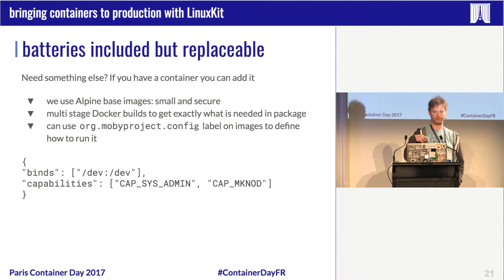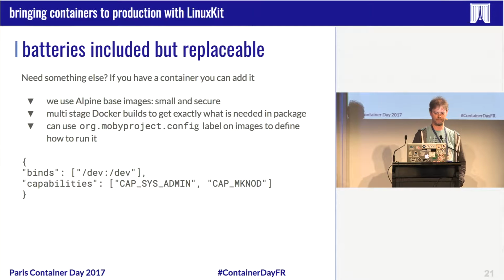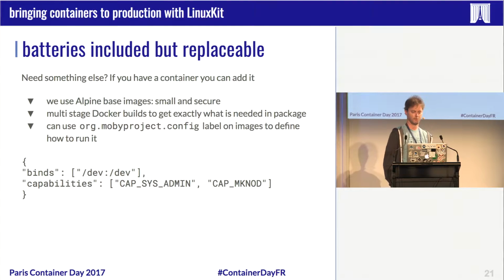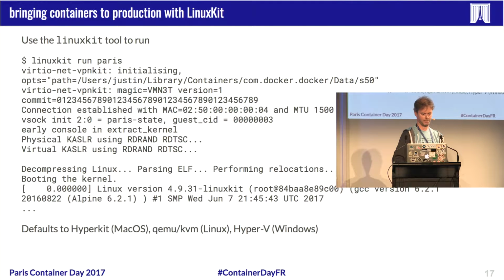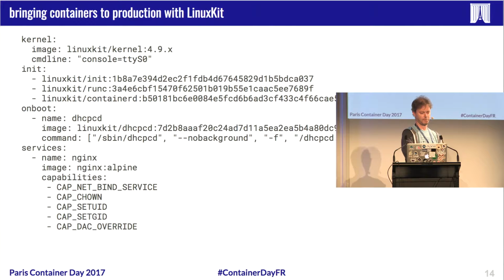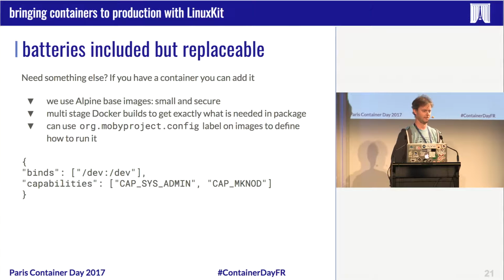We tend to use multi-stage Docker builds to get nice minimal Alpine-based containers. And you can put labels on your images saying what capabilities and what security setup and what other setup your container actually needs, which makes the YAML files much easier to read. In the example we had earlier, this Nginx container, because it came off Hub, didn't have the labels, so we had to put in all the capabilities it needed. But for the containers that we ship, we add them in automatically, so you don't have to put anything in, which makes it easier to read and easier to follow along.